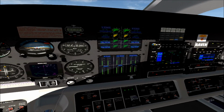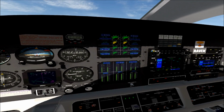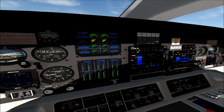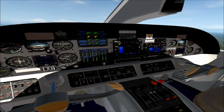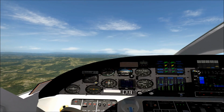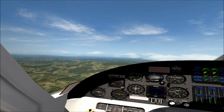Alright, I'm just checking our fuel flow, oil temp, everything's in the green with the exception of our temps there. I could probably pull the throttle back and that will lower it down. But as long as it's yellow and not red, I'm not too worried about it. We'll be fine. We'll be just fine.